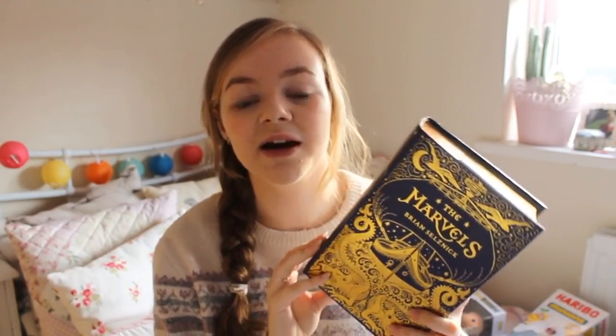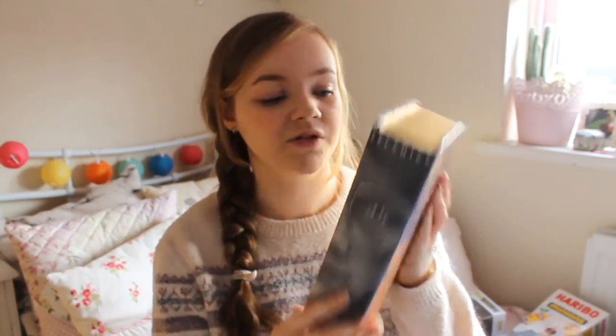Sticking with books, he also bought me The Marvels by Brian Selznick. I saw this in Waterstones when we were there a few weeks ago and completely fell in love with it. The cover is beautiful, the spine is beautiful, and it's got the gold pages, and he could see that I absolutely loved it, and he went back and bought it for me. Even without the dust jacket, it is gorgeous.